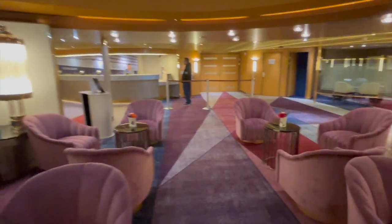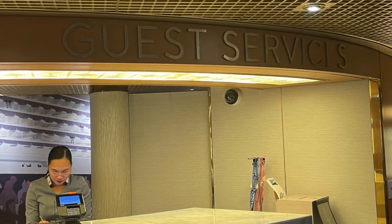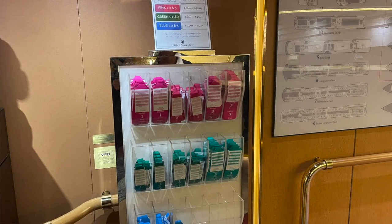And sometimes you're having to wait because on the other side, on the port side of deck 1 atrium, is guest services. And this is where you'll come if you have any questions related to the ship, debarkation, your account, a problem with your stateroom, whatever the case is. Guest service is here to make sure your cruise is as perfect as they can make it.